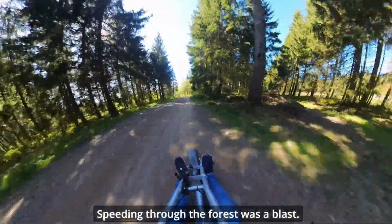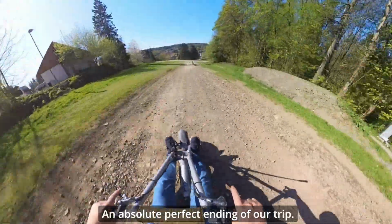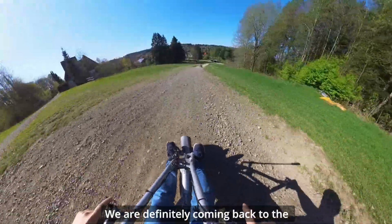Speeding through the forest was a blast. An absolute perfect ending of our trip. We are definitely coming back to the Harz mountains again.